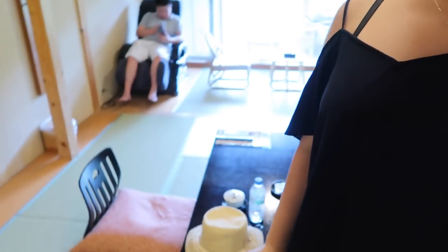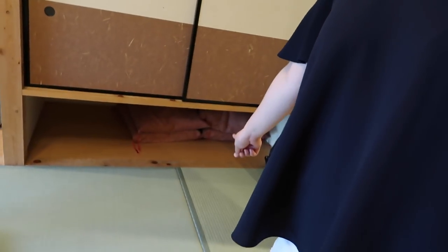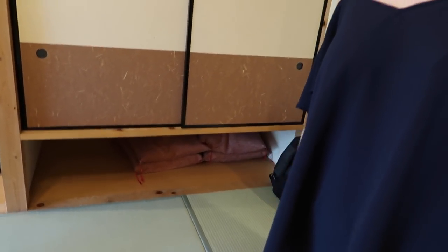Today, that's because we're in Osaka. This is actually a traditional ryokan, so it's a traditional Japanese hotel, and I booked this specifically because it has onsen. It has onsen in this hotel, but in the room we're staying at, there's a private bath outside right there, and you guys can see the floor is tatami, so it's really traditional. And also at night we're gonna sleep on the floor too, I'm guessing, with those pillows.